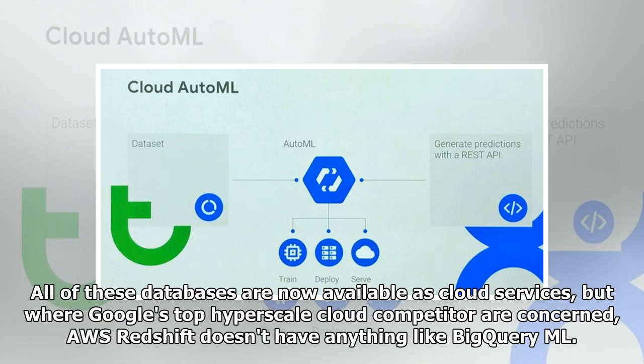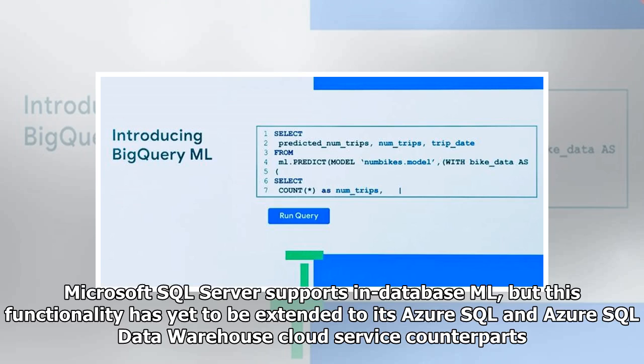All of these databases are now available as cloud services, but where Google's top hyperscale cloud competitor is concerned, AWS Redshift doesn't have anything like BigQuery ML. Microsoft SQL Server supports in-database ML, but this functionality has yet to be extended to its Azure SQL and Azure SQL Data Warehouse cloud service counterparts.